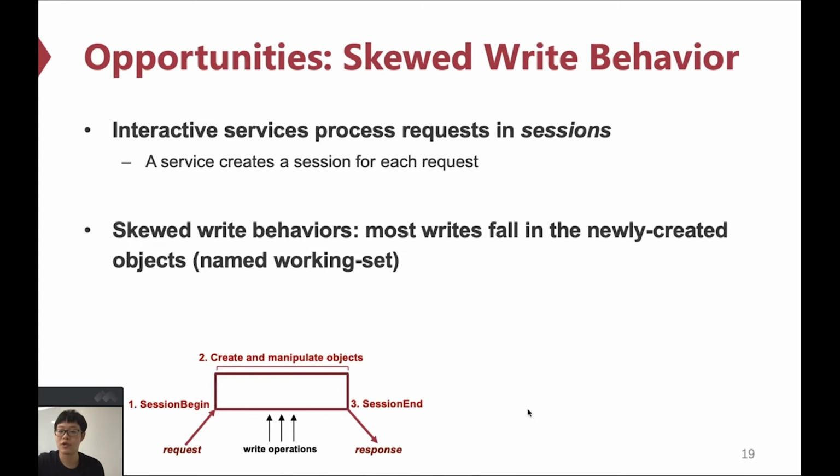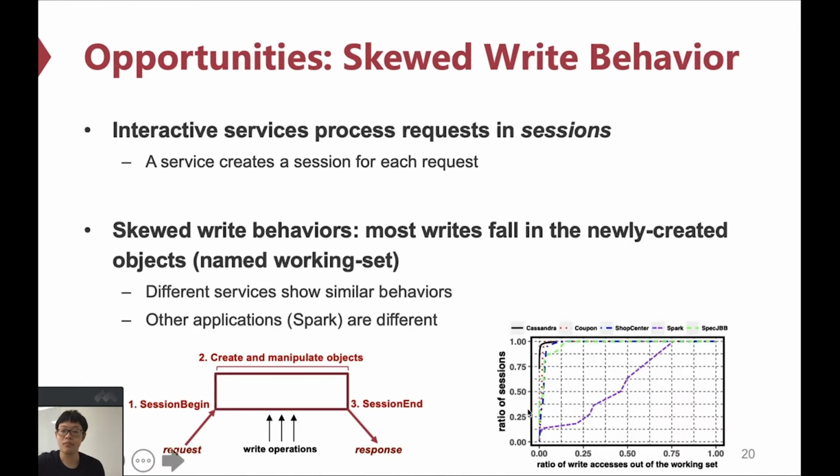So, we assume interactive services may have skewed write behaviors. When a session is active, most writes will fall into the new objects created by the session. We call the memory span a working set. We have evaluated different services: Cassandra, a key value store, Coupon and Shop Center, which are online services in Alibaba, and SpecJBB, a simulated supermarket. Those services share similar write behaviors, which means that very few writes fall out of the working set.